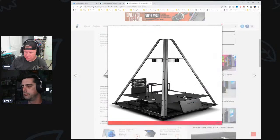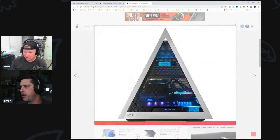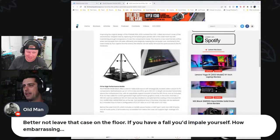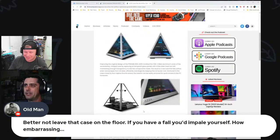Yeah, I mean, even if it's all aluminum, which I don't even know if it is, that's a lot of money for a case. Old man says you better not leave it on the floor. If you trip and fall and impale yourself, how embarrassing. I actually thought the exact same thing when I saw this case. I was like, God, man, if you fell on that thing, it looks so sharp and pointy. Yeah. It would look cool sitting on a desk, though. That's for sure. Something different.